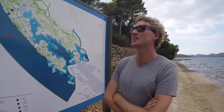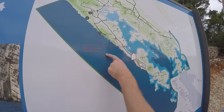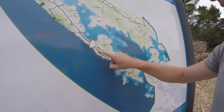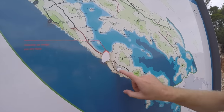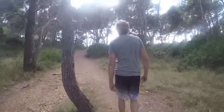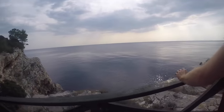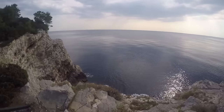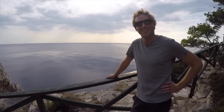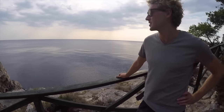We're at Talashika Nature Park. And apparently we're here. Then we're going to walk up to here. I think this is that lake. Oh, that must be the lake. Okay. Beautiful. Dangerous cliffs here, I reckon. Here we are looking west across the Adriatic to Italy. We'll be seeing you soon.